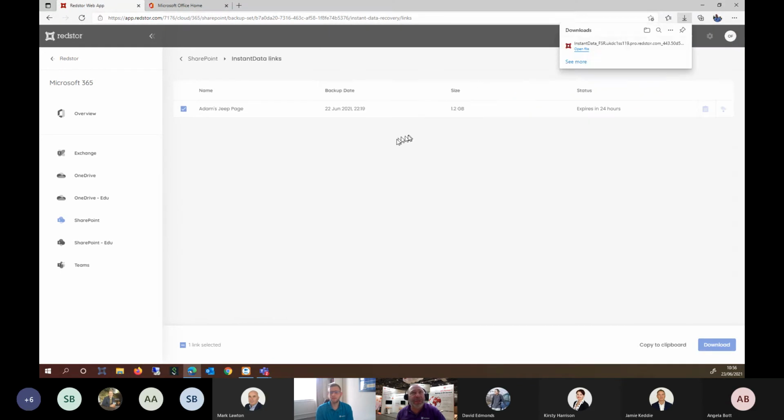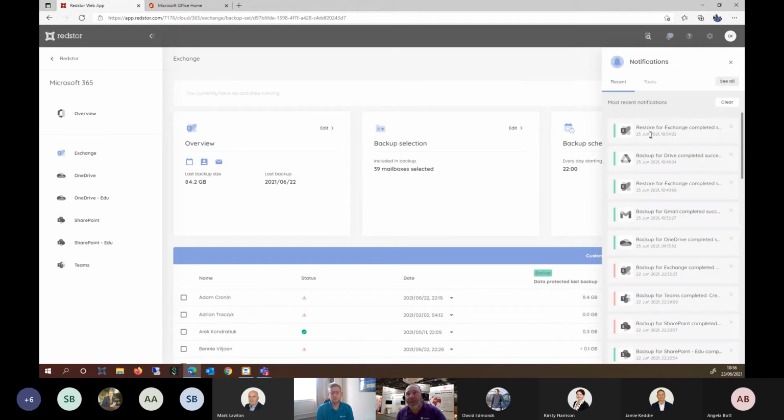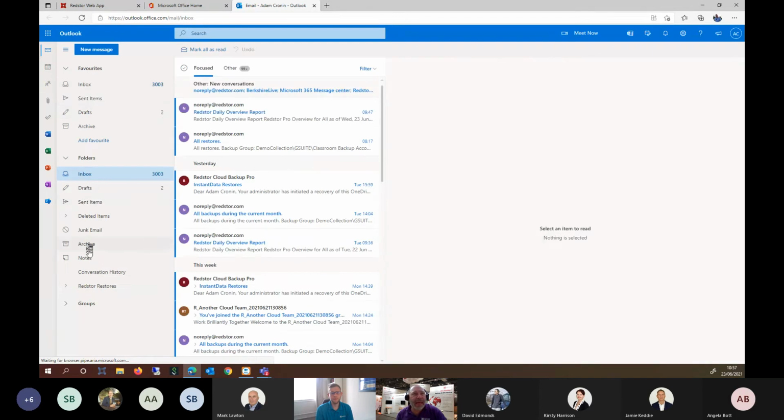So the last little thing I just wanted to show you is, remember I kicked off the mailbox recovery, so I should have a little alarm to say that my restore was complete. So if I then phoned up the user and said, right, okay, user, log into your Outlook, what you should see once we log in here is there will be a Redstor folder appear in their Outlook tree.